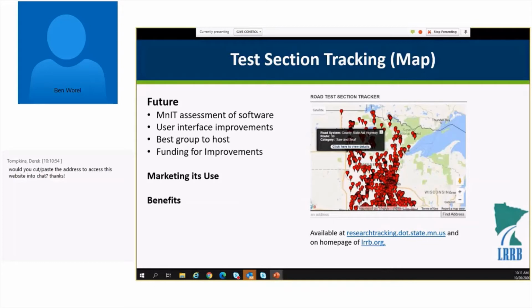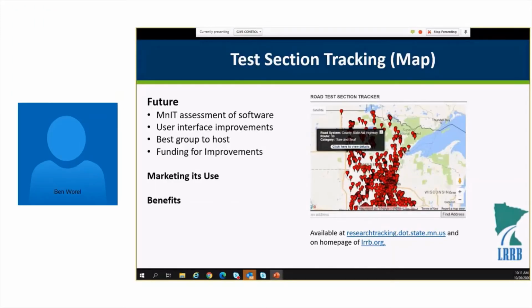In the future, right now it's kind of a limited system in some ways where it could be developed a little farther. Right now, Minnesota's IT group is assessing the software and its compatibility for future use. We're also talking about user interface improvements. There are some things that are not quite very easy to follow, but we're working on that.